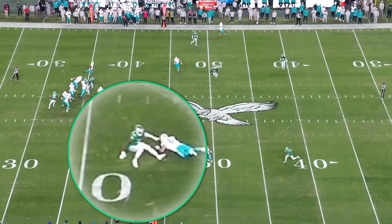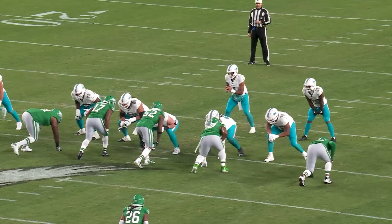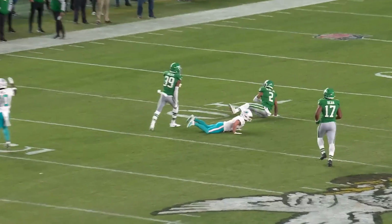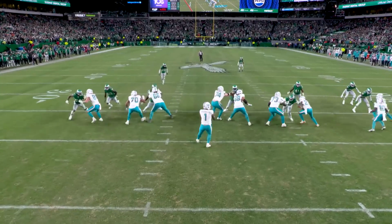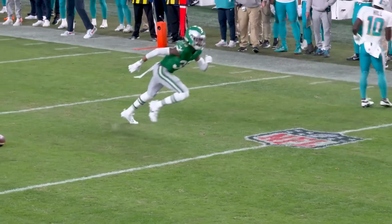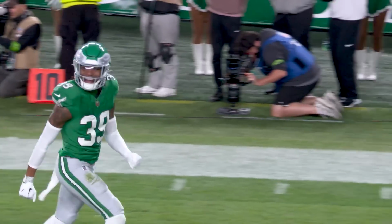The Eagles defense did a great job of mixing and matching their looks. They played a ton of zone coverage. Sometimes they played some man. You saw them double team Tyreek Hill at times, but the constant change of what Tua was seeing on 1st down, 2nd down, 3rd down, red zone, midfield, the Eagles constantly changed those looks up, because if they became predictable, that's where Tyreek Hill and Jalen Waddle could create some of those big plays.